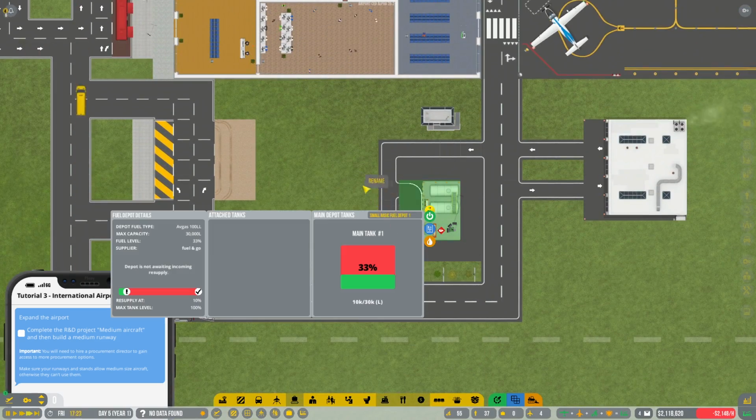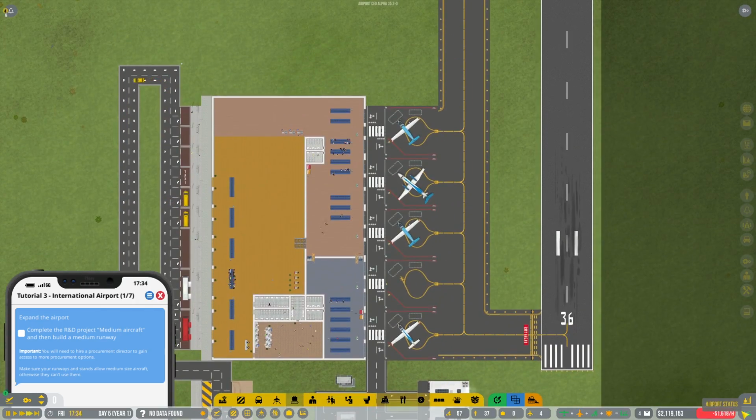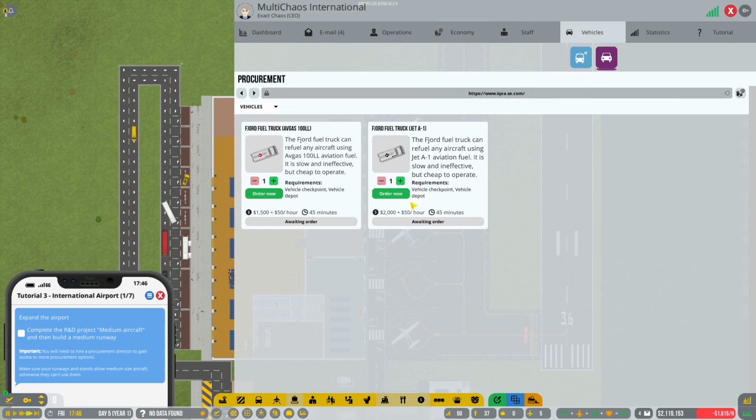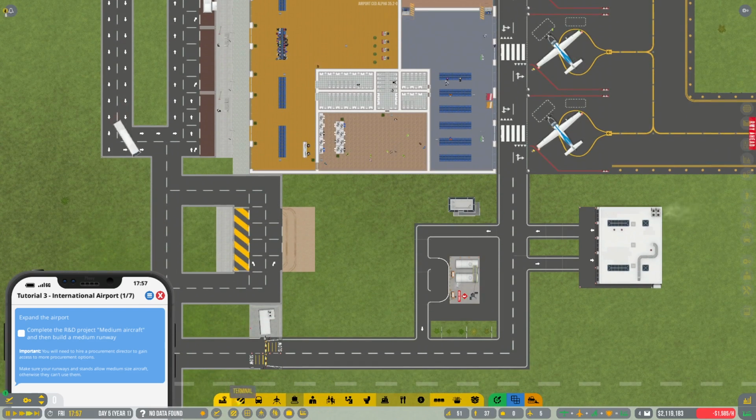Now, okay, how's this going? Got the lights and the stuff going on over there. What else can we do? If we go to vehicles, is there any other vehicles we can procure? Oh, we need to do jet fuel. Oh, okay, that's the one thing that I kind of forgot about.